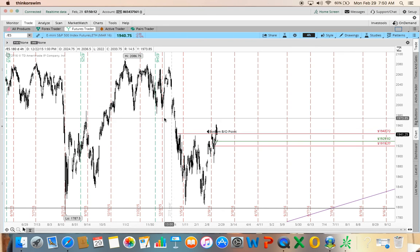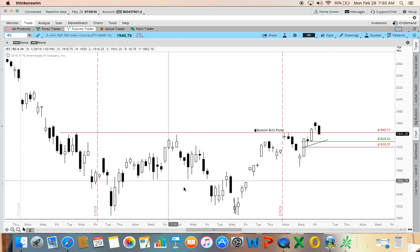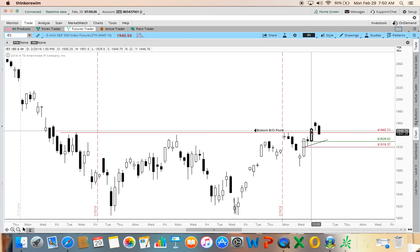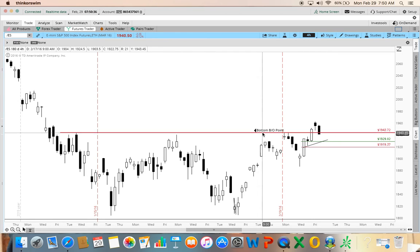So over here in the 4 hour chart, if you see, we had this W bottom, and from the W bottom we had this breakout, which was Thursday, I believe. We did a good breakout. We closed above the breakout point, and then on Friday we saw this kind of a pullback. So right now the most important thing is this breakout point, which is 1943.72.